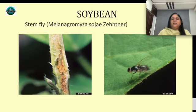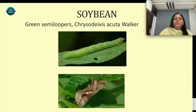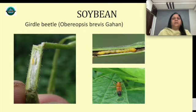the larval stages are inside the stem. Tobacco caterpillar, Spodoptera litura, also attacks the soybean. Green semi loopers, if you see, based on their movement it is named as the semi looper. The movement is in the semi looping way. It also causes damage to the soybean.